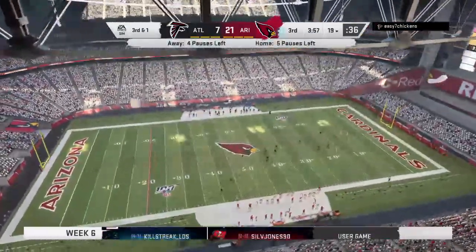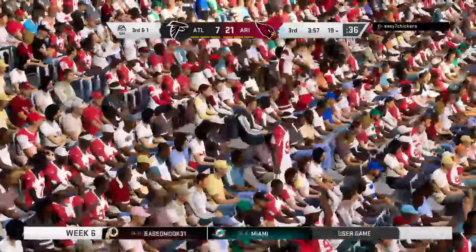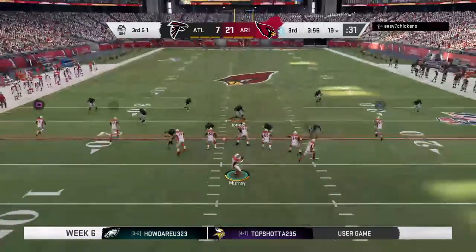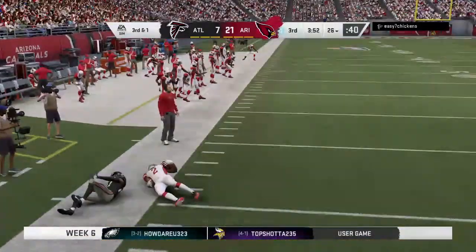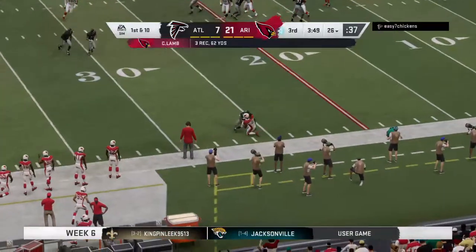What it does is it allows a defender to gain some ground, come from a long distance, and have a chance to affect the pass. They tried to throw on 2nd down, unsuccessful. Now it's 3rd and 1. Murray to throw on 3rd and 1. Looking left side, and he's got a man. It's Lamb. And he's able to pick up the first down here before he goes down at the 26.